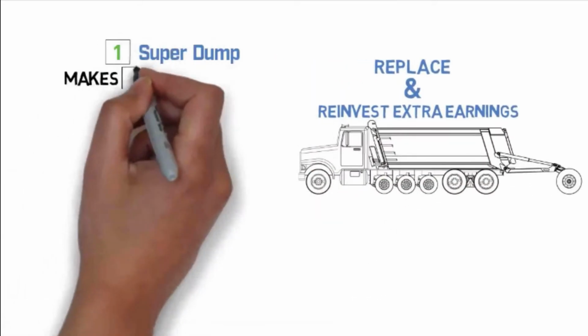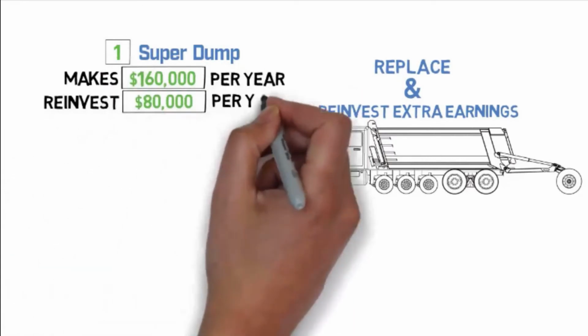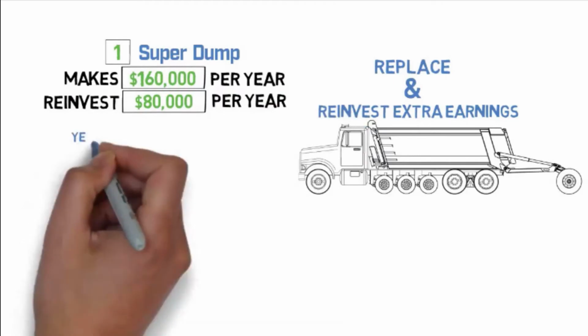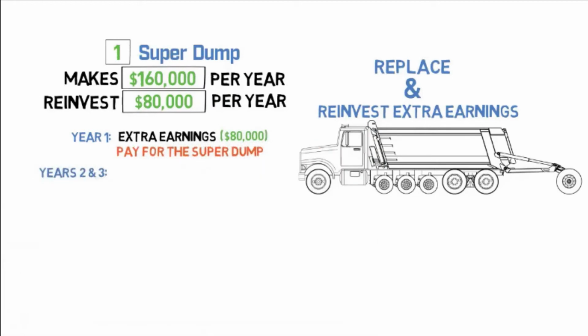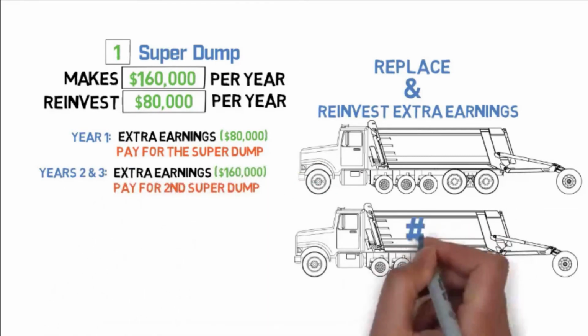As we've shown, a super dump makes $160,000 in revenue each year, and $80,000 of that is additional revenue on top of what the tandem truck normally makes. And in year 1, the extra earnings from the super dump pays for the super dump's extra cost. Then in years 2 and 3, the extra earnings will pay for a second super dump.